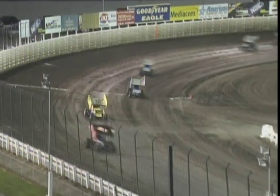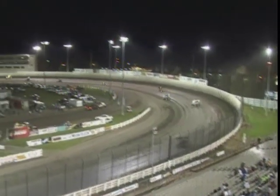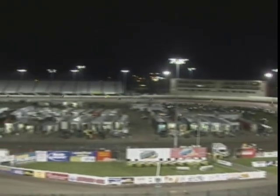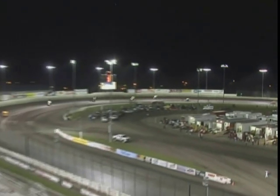Jesse Hockett takes a look to the inside of Jack Dover for the third spot. Down the back straightaway, the battle for third continues side by side through turns three and four. It's Bronson Maeschen, Kaylee Garst, Jack Dover, then Jesse Hockett, Mike Moore, and Bob Weuve now slows down the front chute. We stay green as Bronson leads them down the front straightaway.